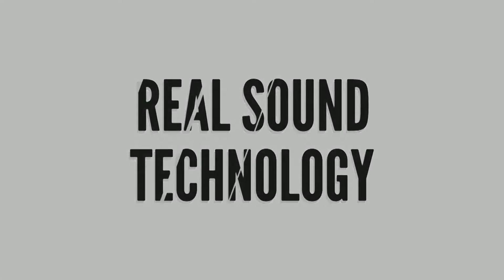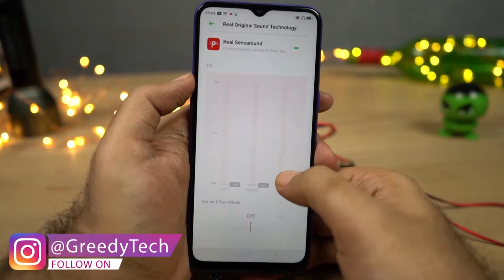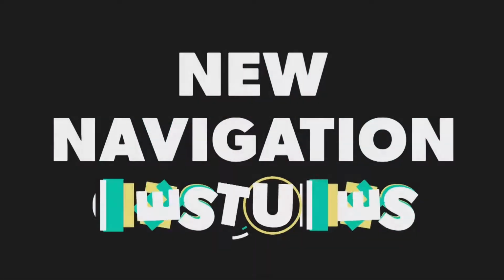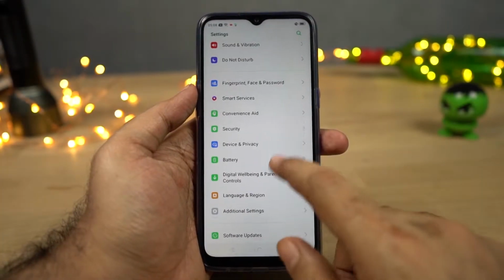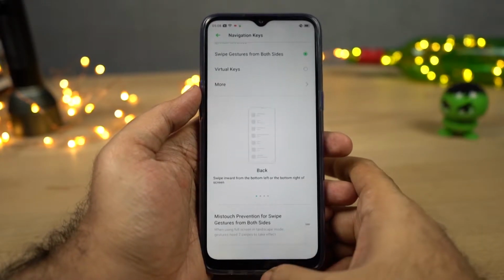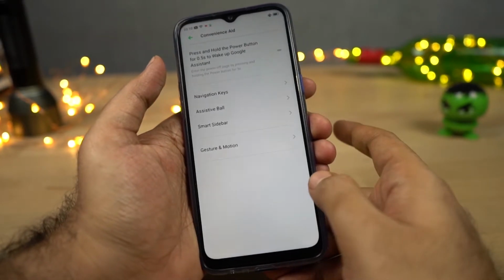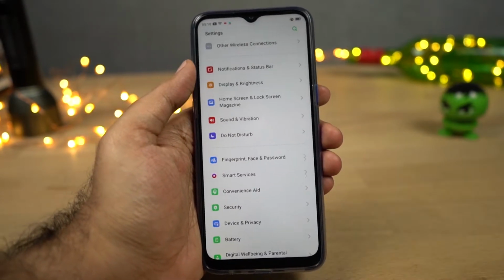Next, it has something called real sound technology. Now if you want to improve the audio experience on the headset, just enable real sound technology from the sound settings and you will definitely see a noticeable difference. We have a new navigation gesture called swipe from both sides. Now once you enable this feature, you can swipe from the bottom to go home, swipe and hold for recent tabs, and finally swipe from the left side or right side to go back a step. These are the new swipe gestures even seen on Android 10, and it's already available on this phone.